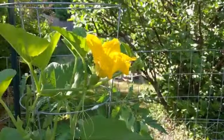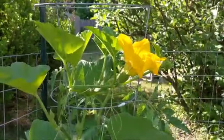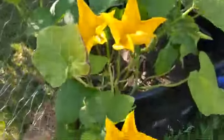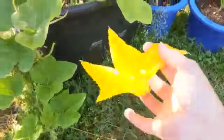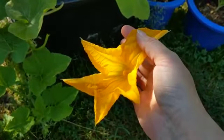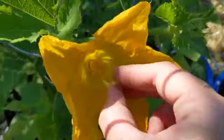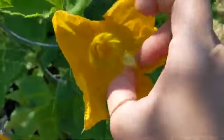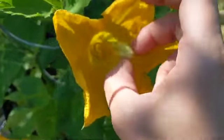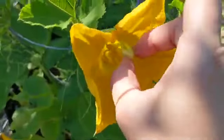Well, it's all the way up there, and I could let the bees and butterflies and ants and everything that goes into the garden do their thing. But what I'm going to do is pop off this male flower, and I'm going to remove the petals off of it, so that part that has the pollen, and then I'm going to pollinate it myself. So there's a little fruit at the bottom, and inside the petal, well, I'm going to do it myself just to make sure that it gets pollinated. And that should do it.